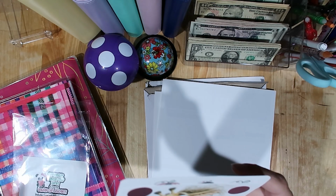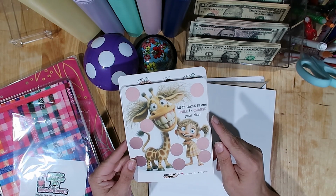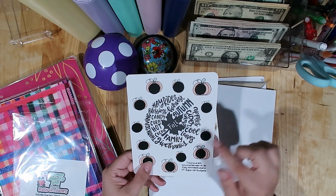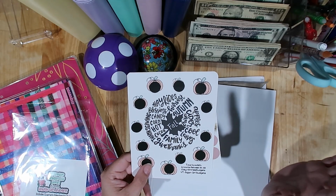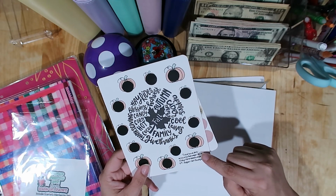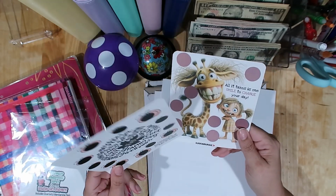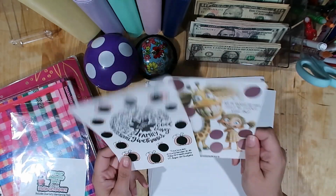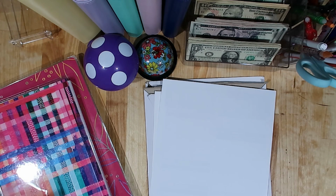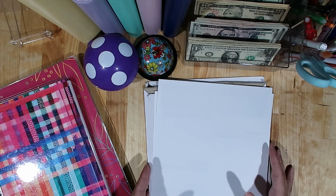These are so cute. Look at this giraffe. It says, all it takes is one smile to change your day. And then I've got this one here that is full of fall things, hay rides, harvest, autumn, apple cider, etc. This one saves 45 plus. The amounts are between $1 and $9. And this one is just a mystery savings challenge. So those are my September perks from Bayesian Girl Budgets. Super excited to have those and add those to my stack of challenges lying in wait.